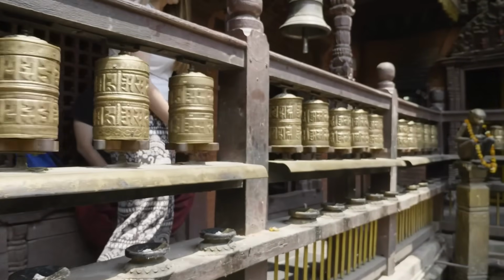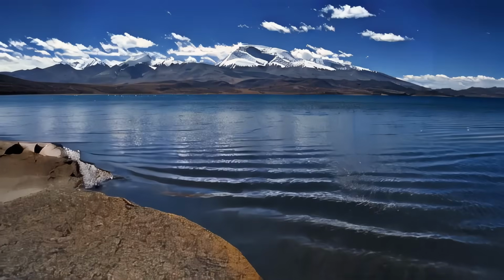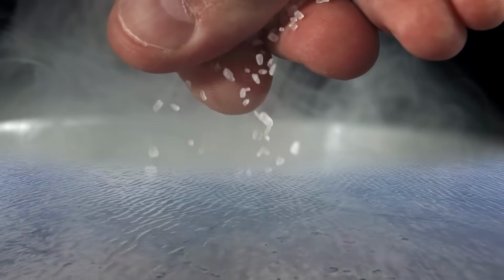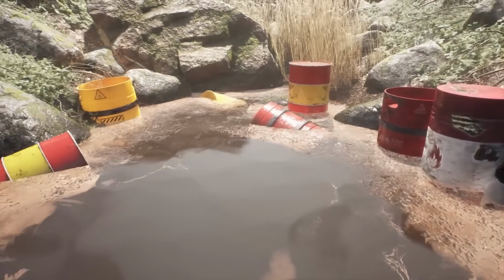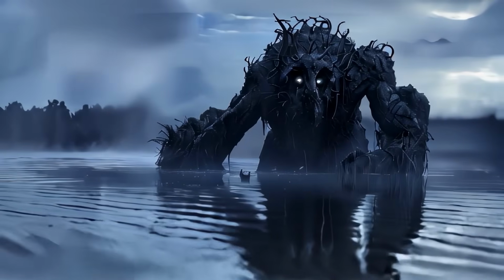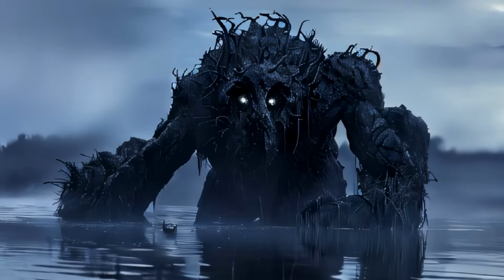Tibet has its dangerous lake too, and at first glance, it's gorgeous. But don't get too excited. It's got a salt content so high that nothing can survive in it. Some villagers around there actually consider it to be tainted with some sort of substance. The cherry on top? Other locals believe there's a selfish creature living in the lake who's hogging up all the space for itself. No wonder its nickname is Darkness.